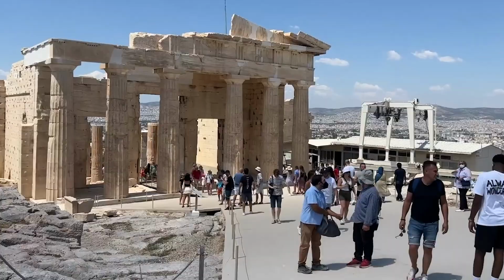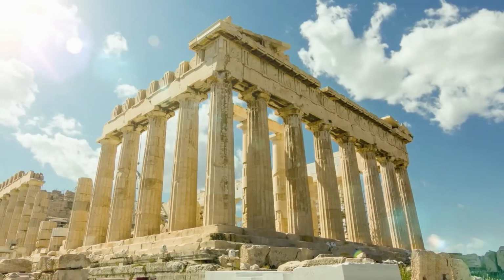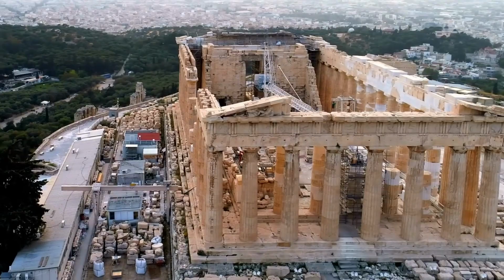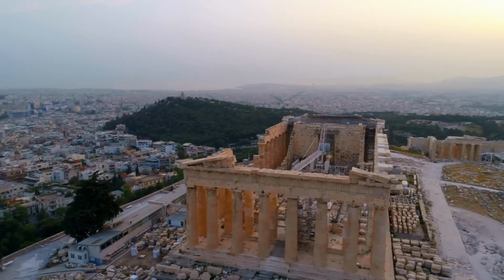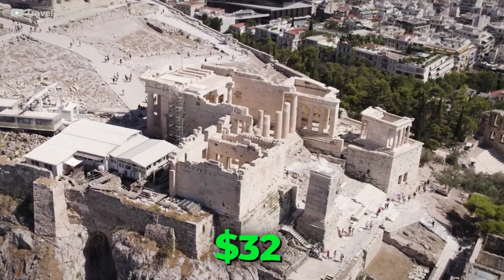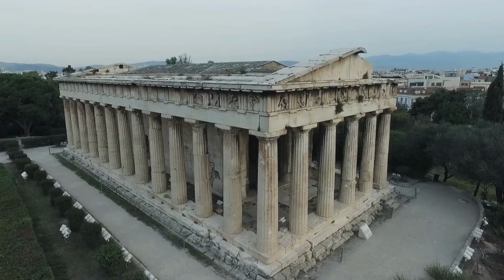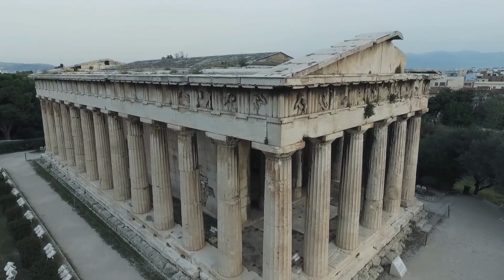Hit it at 8 a.m. when it opens for a serene start before crowds swarm. The Parthenon, a jaw-dropping temple built for Athena, goddess of wisdom, looms above with its massive marble columns, still majestic despite time's wear. Grab the $32 combo ticket. It covers this iconic site and others like the Ancient Agora for 5 days, beating single-entry prices.